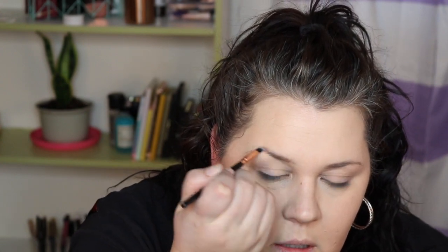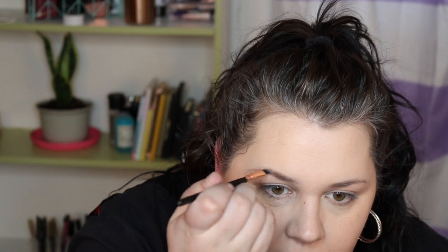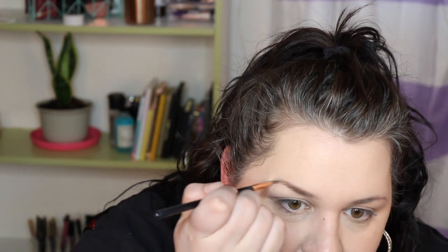Using the angled brow brush, fill mid-brow to end with Java. That's the lighter powder color here. Mid-brow to end. This angled brush sucks. I'm going to probably switch. Yep, that brush is garbage. And this is really light. This is medium to deep, and I'd say this is not very medium.